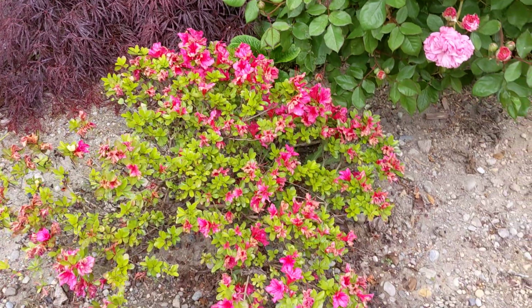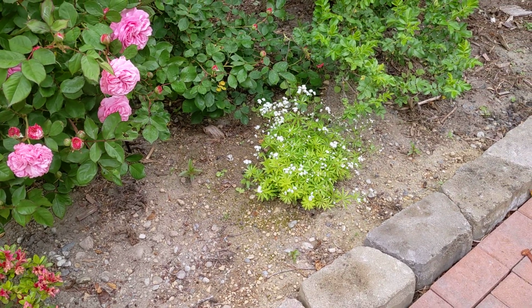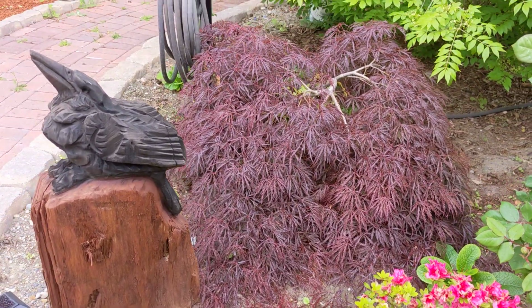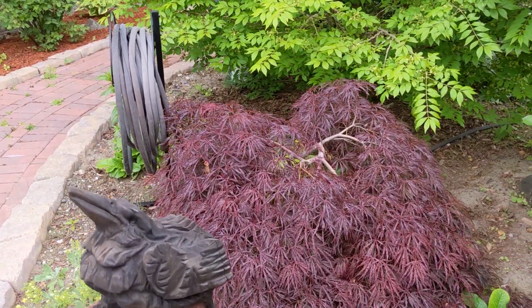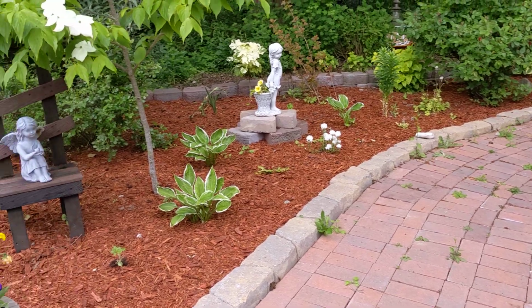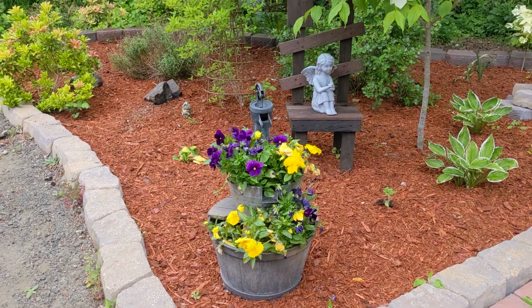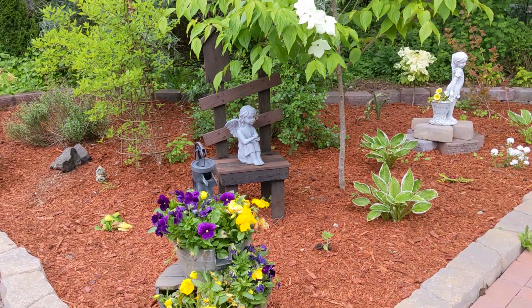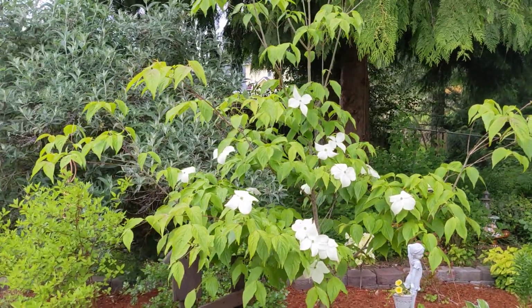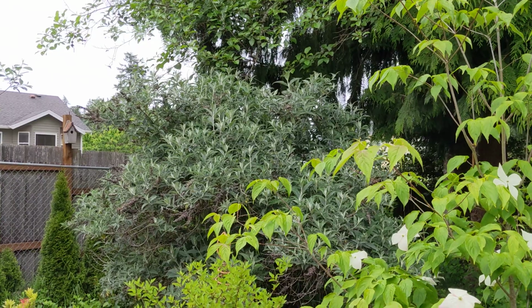And my azalea down here is giving up the ghost. Some more sweet woodruff. And a lacy maple. Got to get out and deadhead my pansies. Another white dogwood. And behind the dogwood over there, that big bush is a butterfly bush.